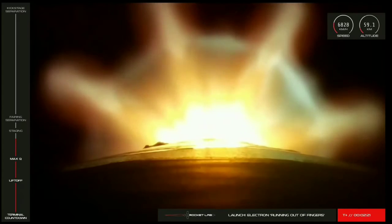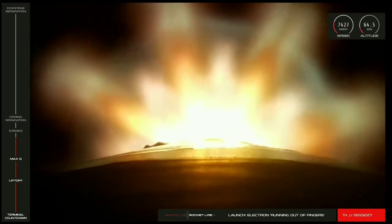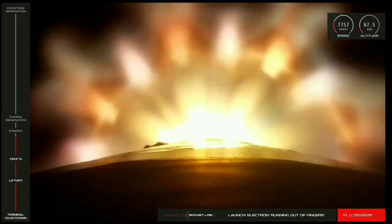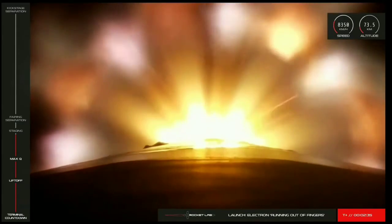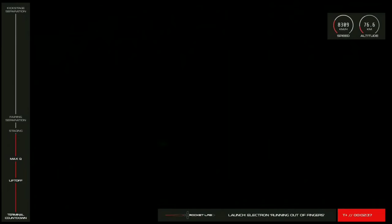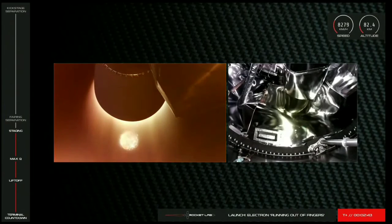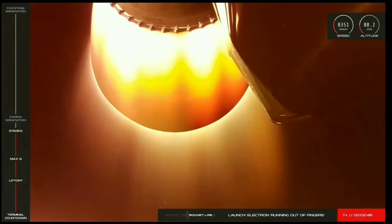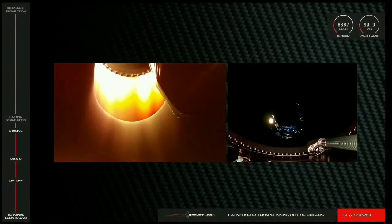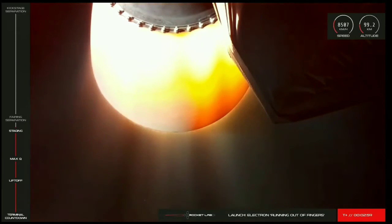Staging in 15 seconds. Moving burn out to check mode. Stage 1 MECO. Stage separation succeeded. Stage 2 ignition. Recovery telemetry nominal. Main engine cutoff is now confirmed, and Electron's first and second stages have successfully separated.